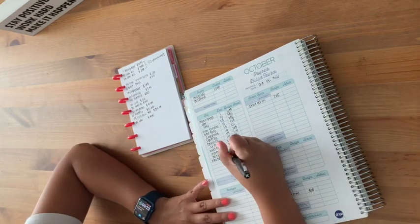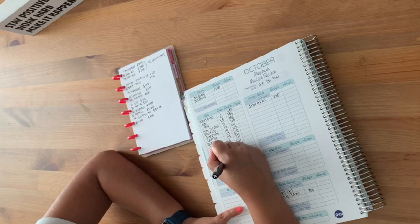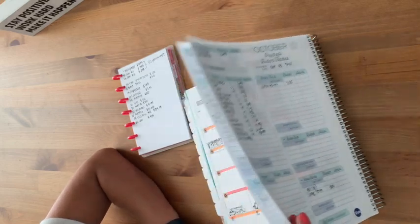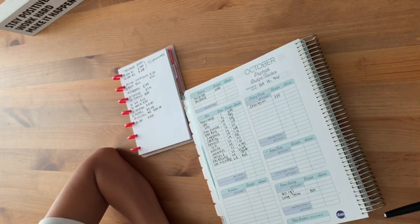Oh, we said my car insurance. I just put it up there, but okay. And we said this is due on the 29th. So $425, and we can probably do $200.